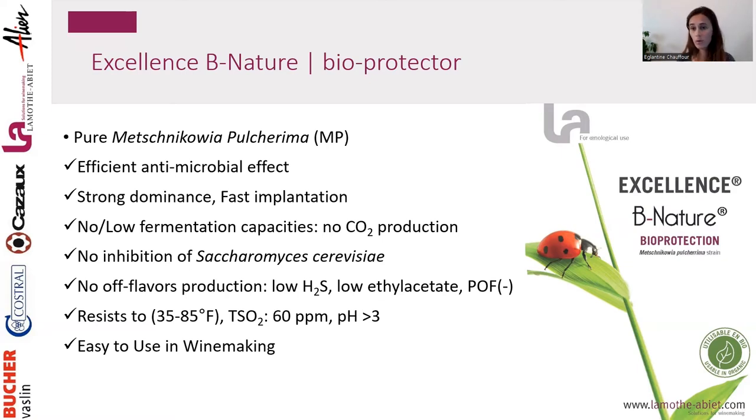It resists the juice or grape conditions, very low temperature. So you can do cold soak or cold stabilization, cold settling, but also a total sulfur addition at the juice phase of 60 ppm, and a low pH around 3 will still work with it. And it is an easy to use yeast.